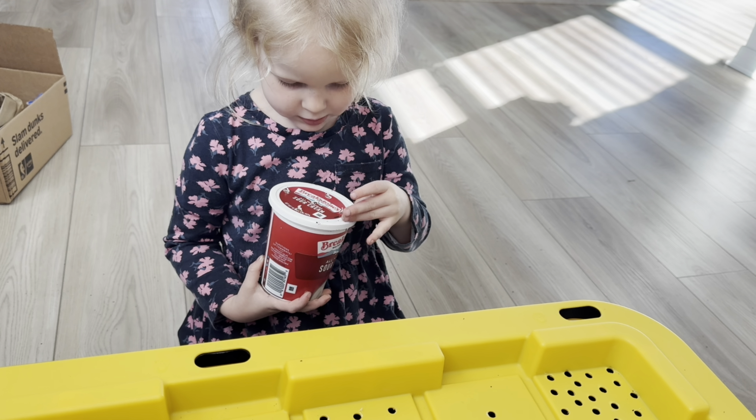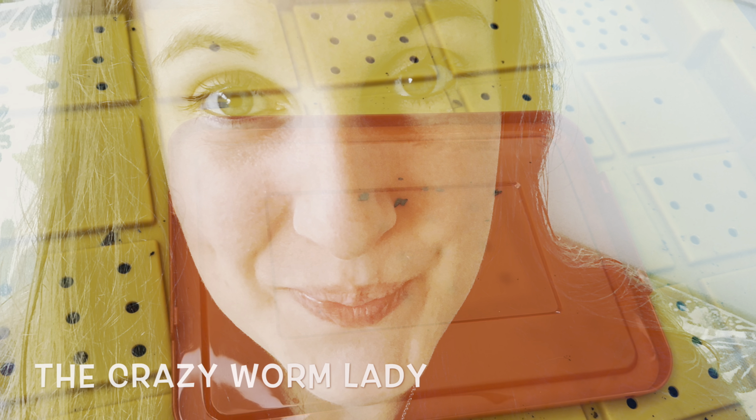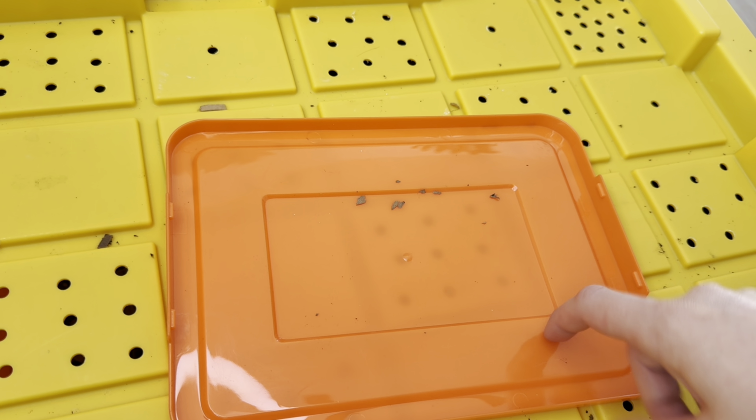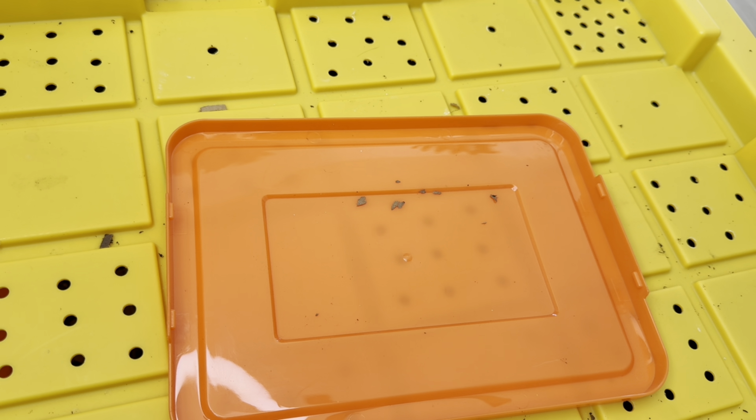You want to check out our cocoon bin? I do want to check out our cocoon bin. Alrighty, you ready to dump those cocoons out on top of our little orange thing right here? Can you take the lid off and dump them out so we can take a peek?